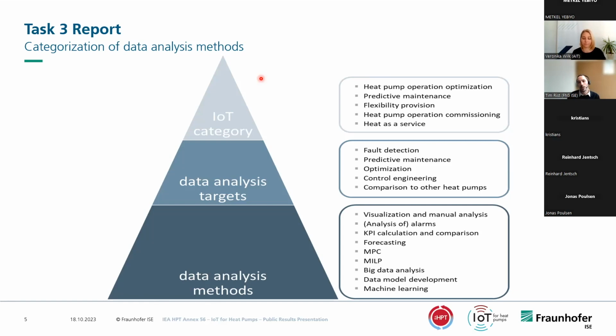So here, while in the first category we could use different methods to reach a certain goal, here we're looking into why a certain method is applied. And then we have the unification of the data analysis methods itself.